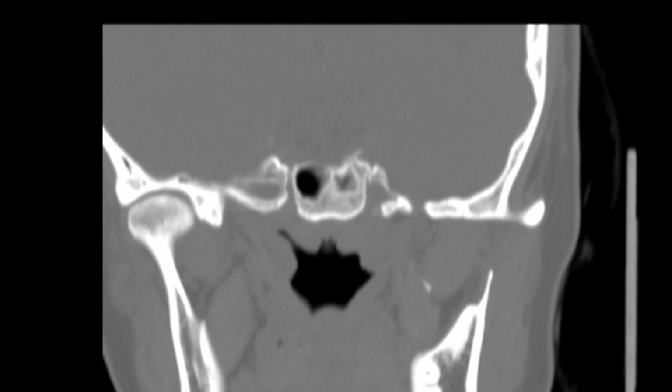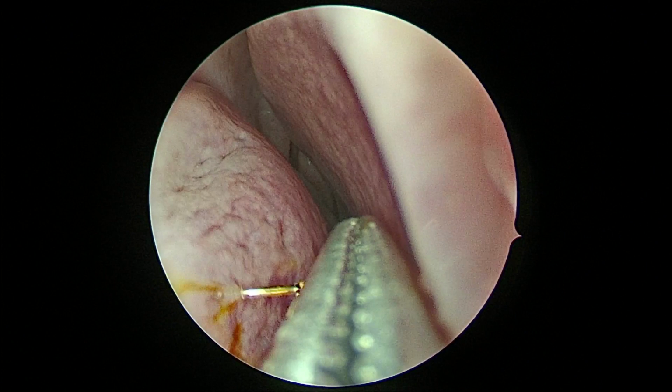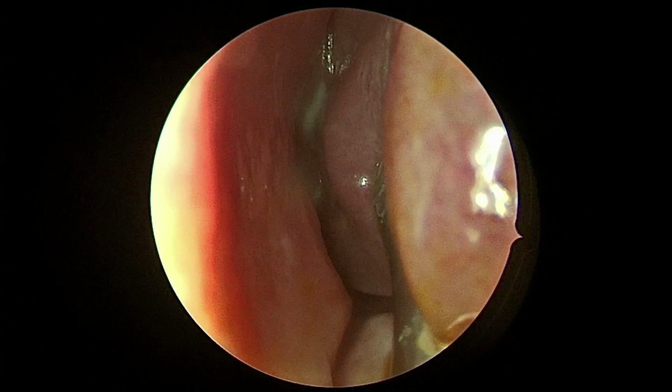Here is the nasal endoscopy of the patient. On the left side, we can see there is pus in the middle meatus, and the mucosa is polypoid, with a severe septal deviation.